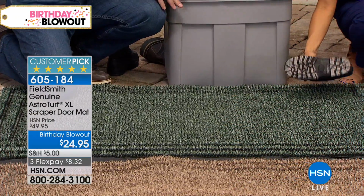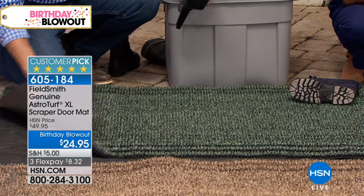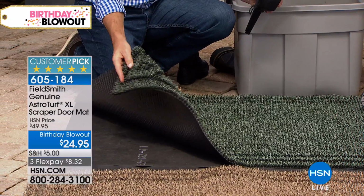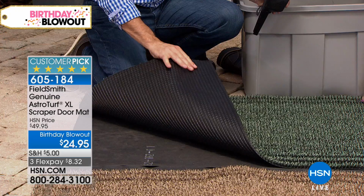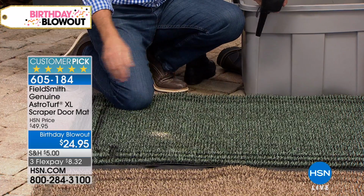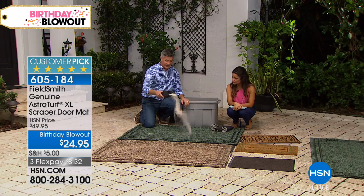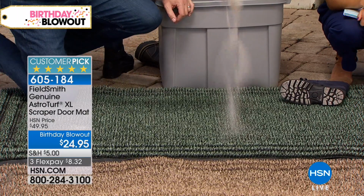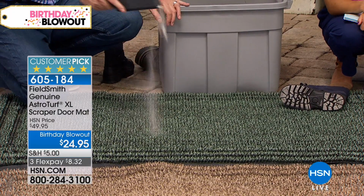And here's the other thing. This is going to last and last. You can see it has that rubber backing on the back there, and then all those fingers, you can rinse this out with a hose or your pressure washer. Because of that rubberness, yeah, it's going to last season after season. You know how many of these mats don't even make it through one single season, one winter, but it definitely will, because it does such an amazing job at trapping all that dirt, and it's durable.